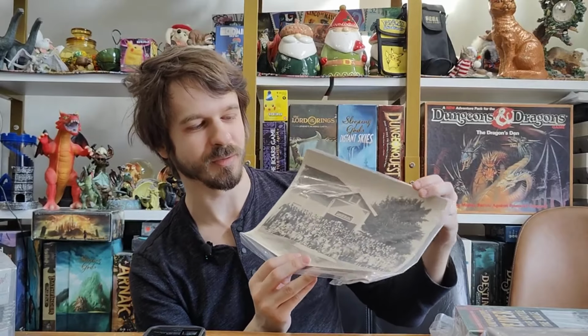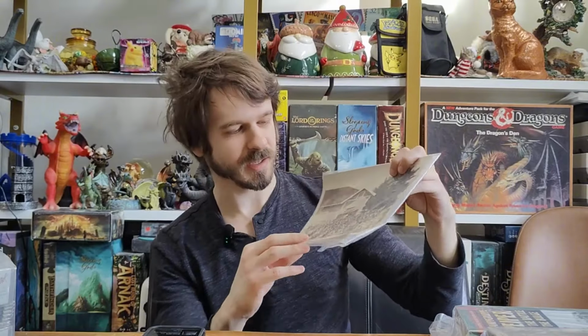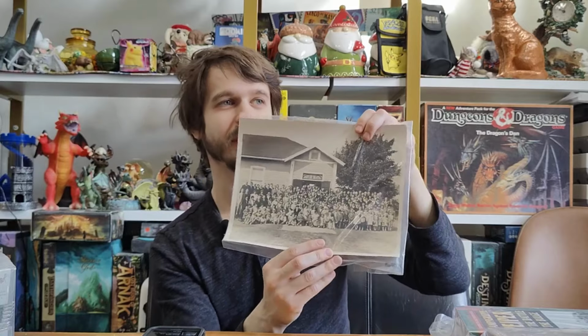I know this is something I want to be more knowledgeable about. I've watched a couple people on YouTube in the past that do really well with old photos. This one happened to be labeled when I got it. It's almost like a huge picture of a church and a bunch of people who are going to it, or maybe some house.